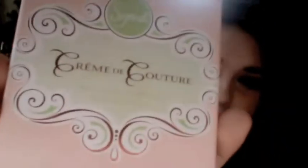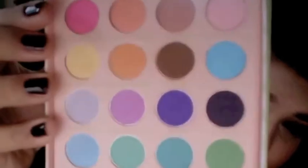So for best packaging, I think that the best packaging of a palette that I have is probably the Creme de Couture palette by Sigma. They're Maroon inspired colors, and they have amazing payoff. This is my first Sigma anything that I've ever had. I don't have Sigma brushes, but I do have this palette, and then I have a few of their blushes.